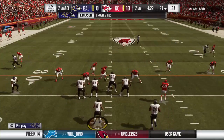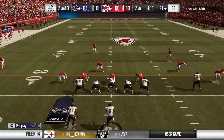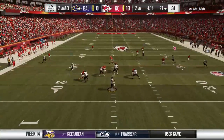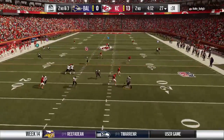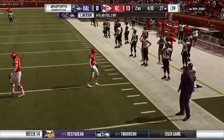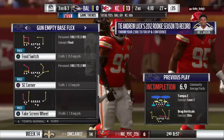Nice work to get 7 out of that, and it's 2nd down. Now, that was not a bad scramble there on 1st down. He didn't force it, nor did he throw it away. He was able to take off, and now he made it a very manageable 2nd and short. Flushed out right. And seeing nowhere to throw, he chucks this one away from harm. Incomplete. Now it's 3rd down.